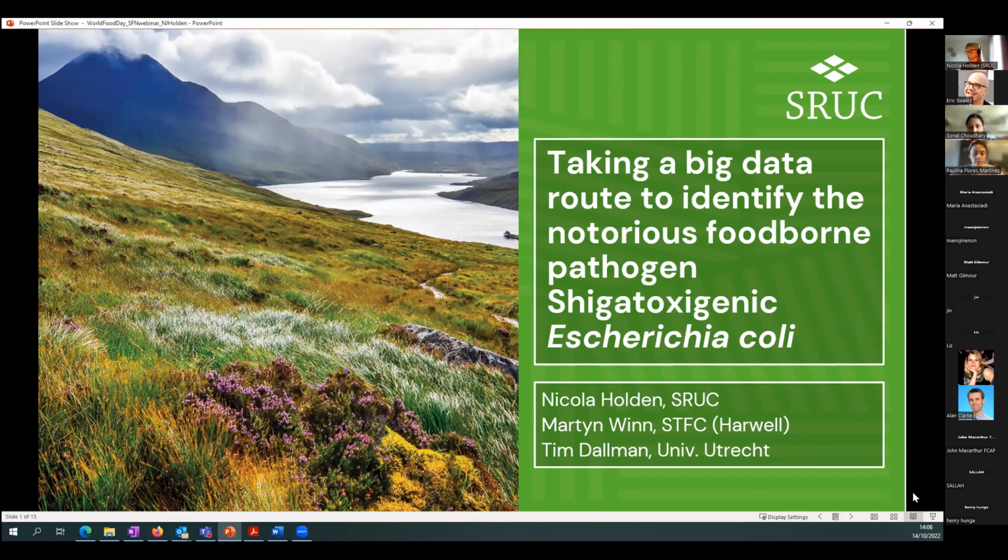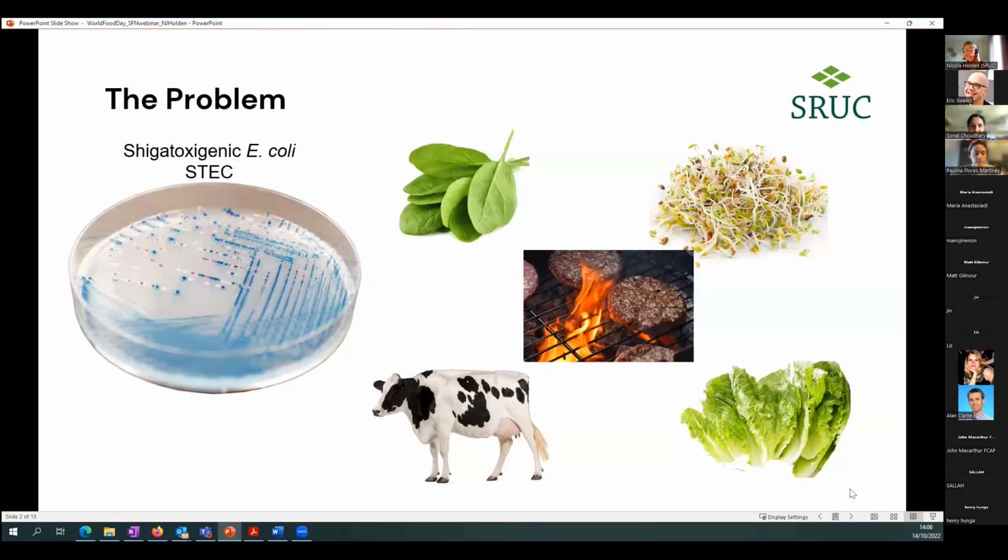So this is our problem, first of all, just to outline what we've got. Shiga toxigenic E. coli is a pathogen. I'm just going to call it STEC today. This is a foodborne pathogen, and quite a notorious one, probably best known as the burger bug, because it's been associated with undercooked burgers. It causes gastroenteritis and hemolytic uremic syndrome, or kidney failure, and sometimes meningitis, and it can be fatal, especially in young people. Although it was called the burger bug, it's not just associated with undercooked meat, it's also associated especially with ready-to-eat vegetables and unpasteurized milk or cheese.